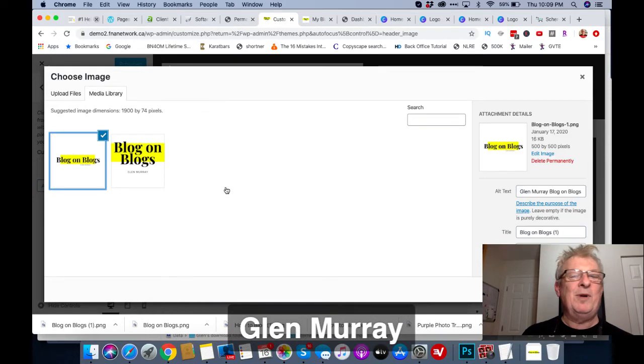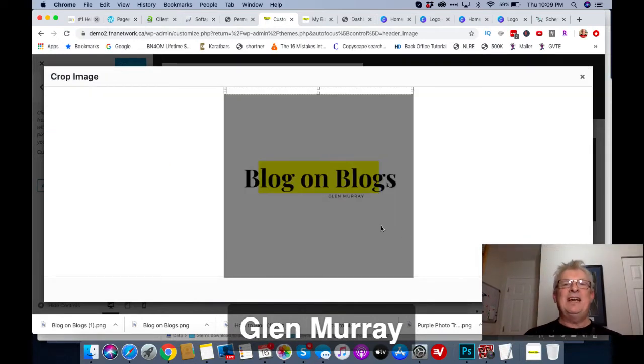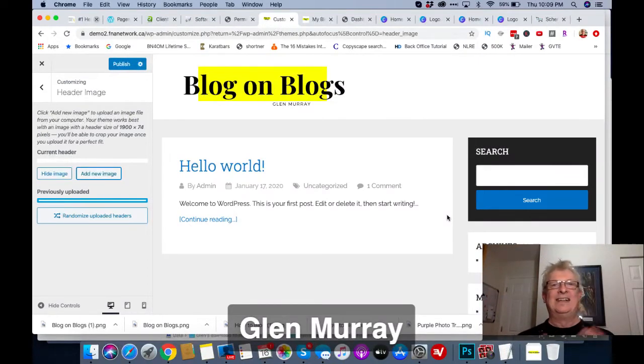And I'm going to take this one, but watch this, guys. This is so cool. I'm going to select and crop. See how it's already looking at this little tiny bit at the top? It's cropping. I'm going to crop the image and just use that white as my image. And there you go. Blog on blogs. Super simple, guys. This is so easy. So it starts coming together really, really fast with a little bit of splash of color and some stuff.